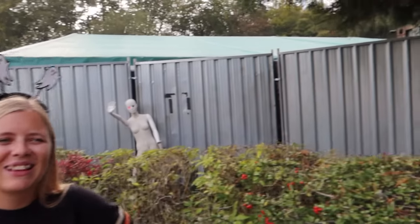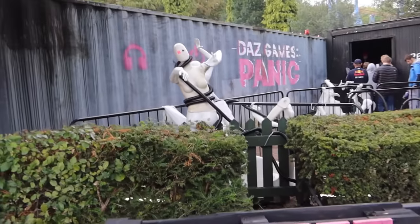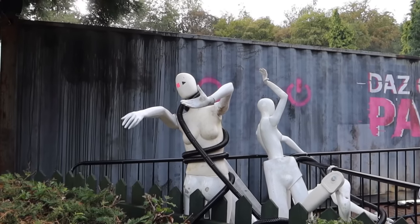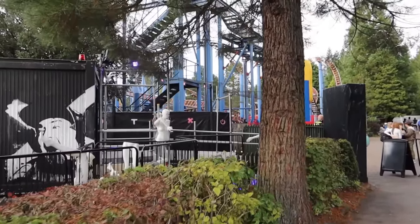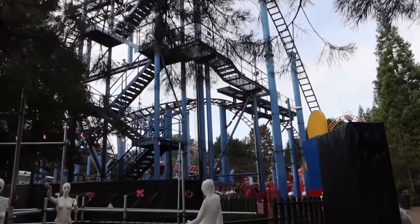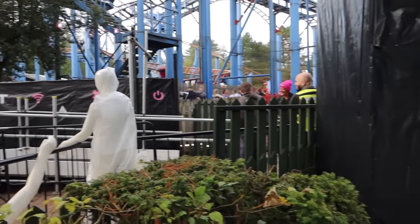They've worked with YouTuber Daz Black to create this. Got the panic sign here out the front. And here's a look at some of the theming around the exterior. So again, we're not going to be able to take you inside, but we will have a full review afterwards. The Daz Games Panic. So we're going to be wearing something around our wrist, I believe, as we make our way into this attraction. And there's a leaderboard at the end, so we're obviously going to be getting times as we make our way through. Worth pointing out, it's not a full scare maze, it's more of a scare experience, really.